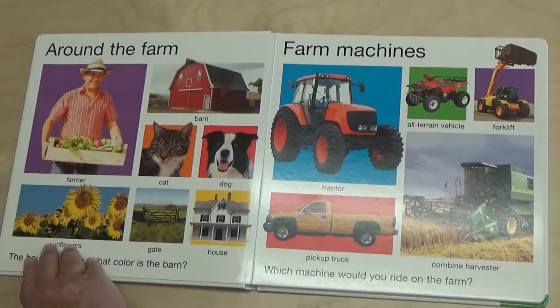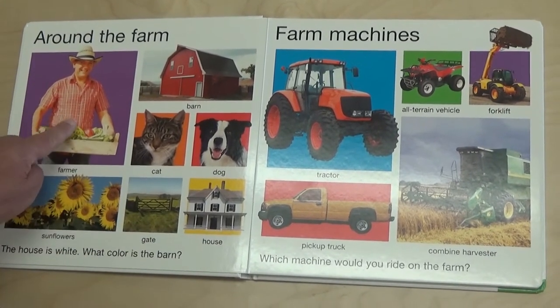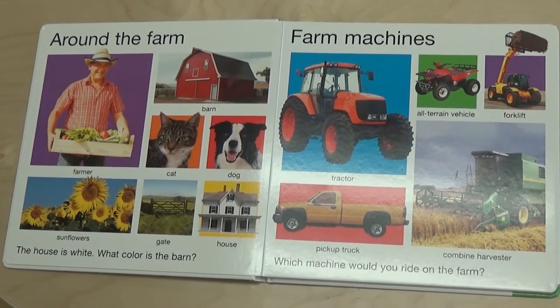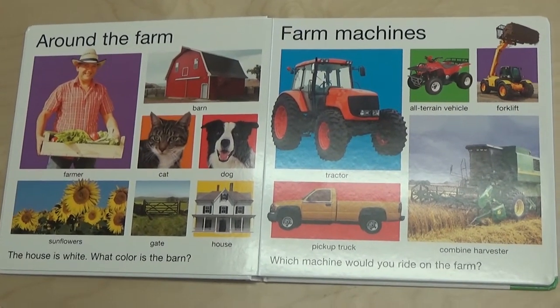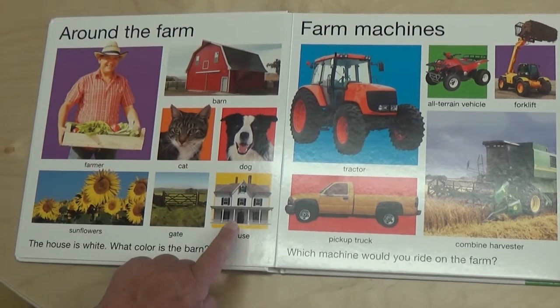Oh my goodness, look at it. Here's a picture of things around the farm. Do you know who he is? That's the farmer. A farmer can be a man or a lady or both. So this man lives on the farm and he lives in a big white house. Can you see the white house? How about this? No, that's not white. There's the white house right there.